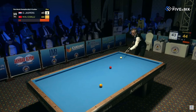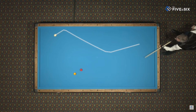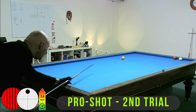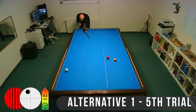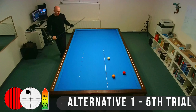We are approaching the end of the game in the 29th inning. Dick Jaspers is playing something, I don't know, a 5-cushion trial or a 3-cushion trial. Okay, good solution, but I think there's also another solution.